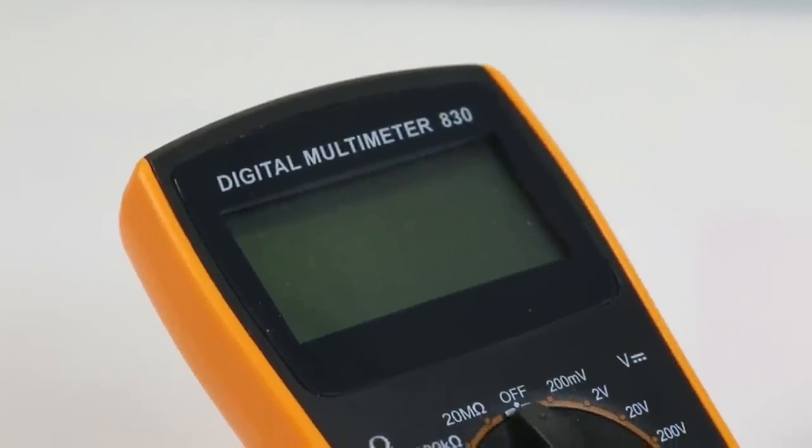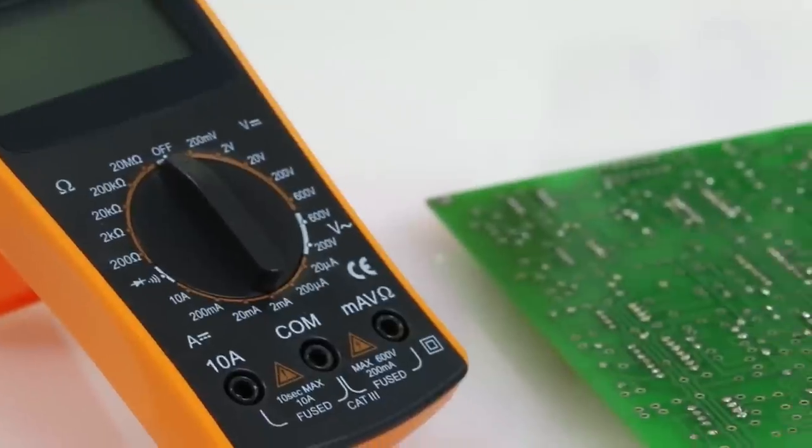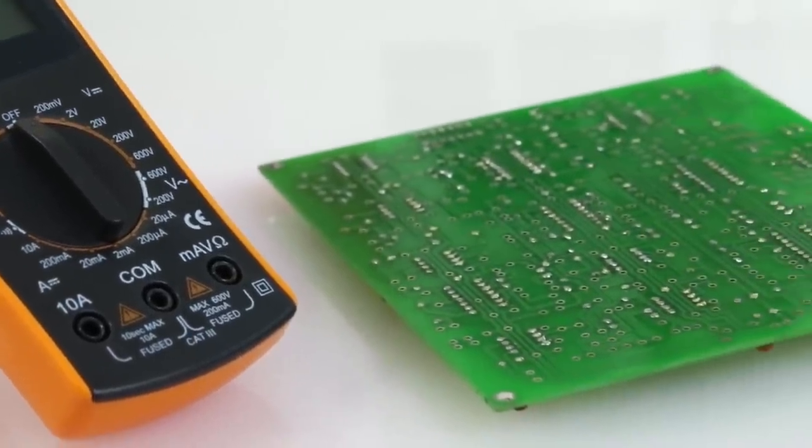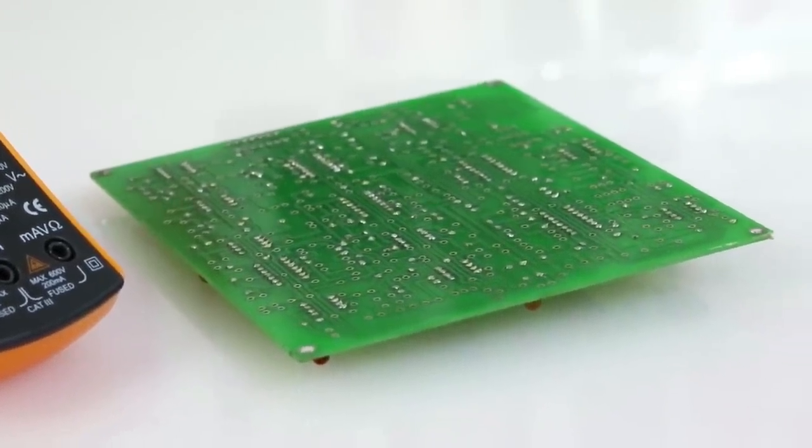The simplest way to use a multimeter is for testing continuity, whether two points are electrically connected to one another. This is great for checking for solder bridges or cold solder joints within a circuit. Just make sure the circuit is unpowered before testing.